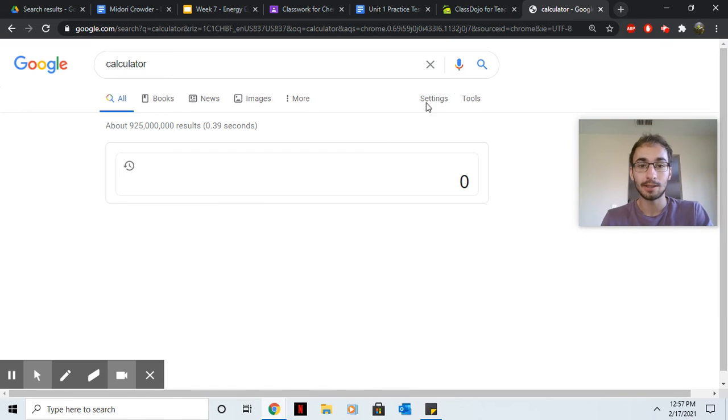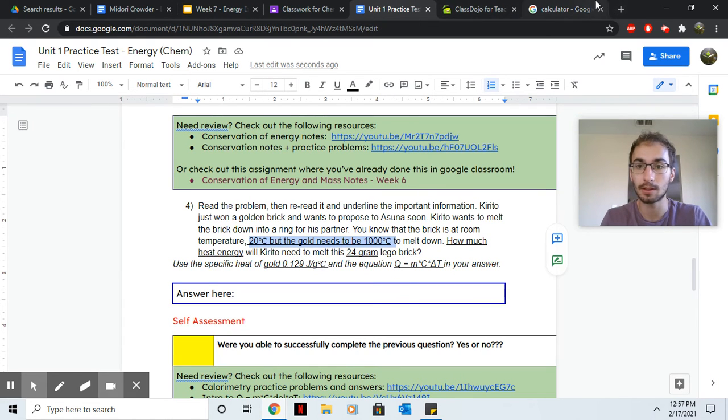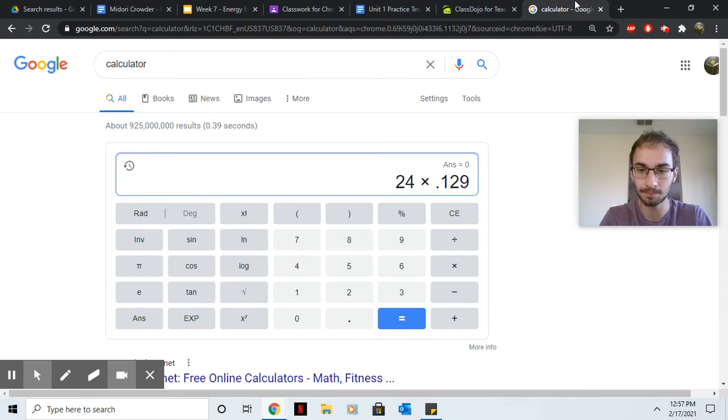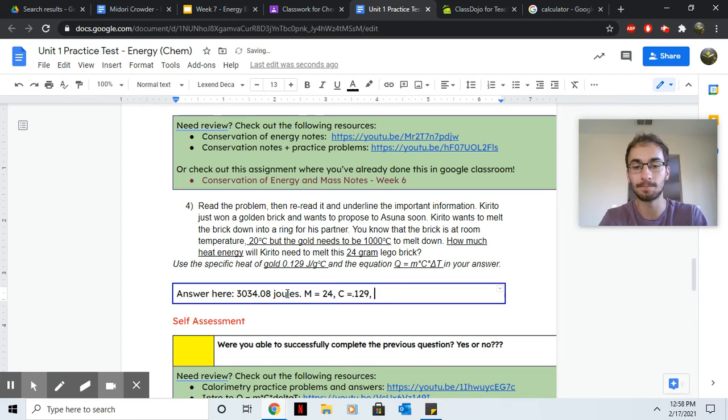So I'm going to pull up a calculator. Q is equal to MCAT. So Q is equal to 24 times C, which is 0.129, times, for order of operations, you need to put in parentheses, 1,000 minus 20. The answer should be 3,034.08 joules. And please put your work. Tell me what you get for M. M equals 24. C equals 0.129.